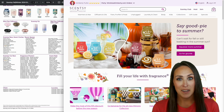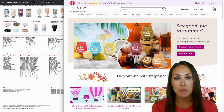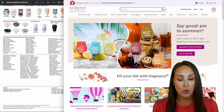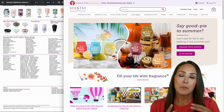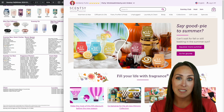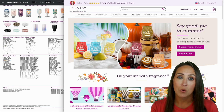But as of right now, I don't have anything in my bi-monthly or quarterly club. So that is what we're going to be utilizing. Now, if you're unfamiliar, Club is a really great way to lock in scents that are going to be discontinuing. We all know every month Scentsy does discontinue scents, but every 6 months Scentsy discontinues a bunch of scents to get ready for the next season. So we're about to get rid of a lot of spring and summer and introduce some fall and winter.